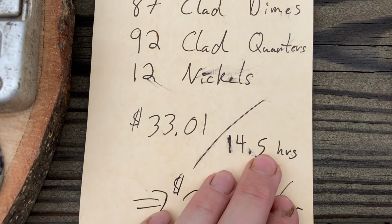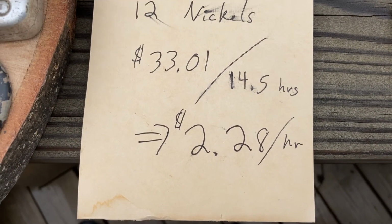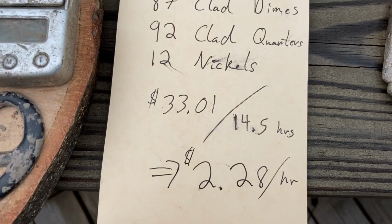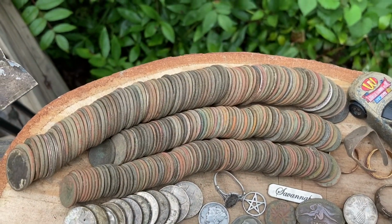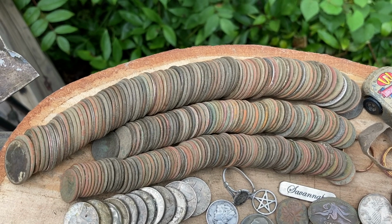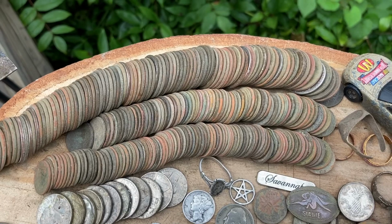And for about 14 and a half hours of detecting, I was making about $2.28 an hour. Just for those who are interested. It is kind of fun to keep track of that. If I'm detecting good areas like I did this week, I typically find about $2 to $3 an hour, and sure enough, that's what happened this week.